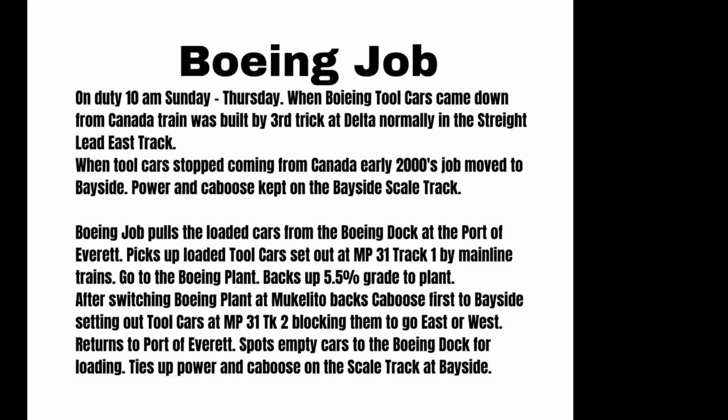And so when they came back down to the Boeing plant, it's interesting because of the 5.5% grade on Boeing Hill, that was the steepest hill on the entire railroad. Coming down that hill, about two-thirds of the way down, there was an automatic derail. It was a split point derail. It was always set in a derailing position.